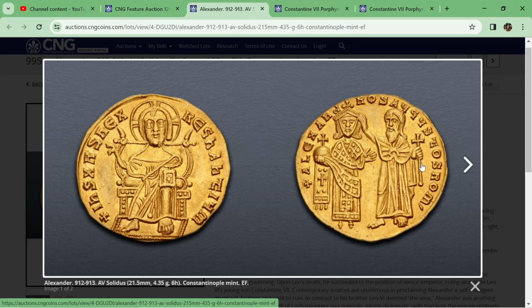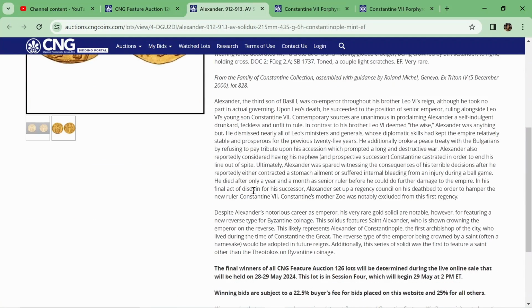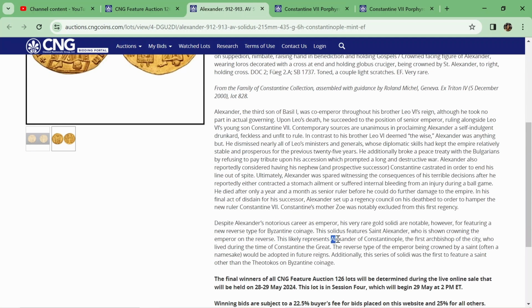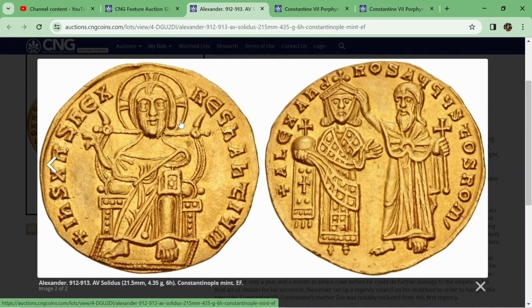And I think one of this type sold earlier in the year, and it went for high five figures, I think, or mid five figures. Yeah, these are very expensive. Although I can't say I know much about Saint Alexander, to be honest. Can't say I've heard of him. This is Alexander of Constantinople, the first archbishop of the city. Fun. I would almost guarantee that's the only time that saint's depicted on coinage. I don't know for certain, but I'd take a wild guess and say that's the case.